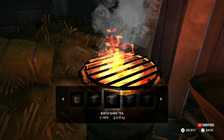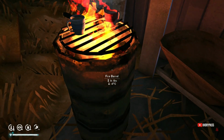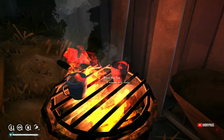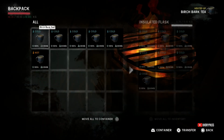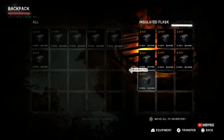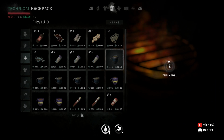I know I could place it on the ground, but one of those. And let's just see. Oh, I put the reclaimed wood in. I mean, I'm gonna have to bring that now. Okay, let's see. Look at that, it heats all of them up. And then I can put a cold one in. Now I got a hot one. Ready to drink. Oh, damn it.